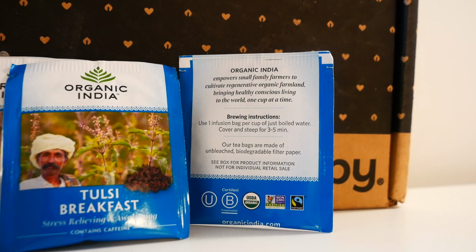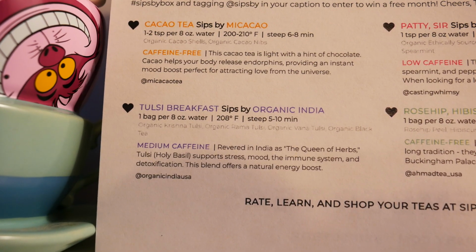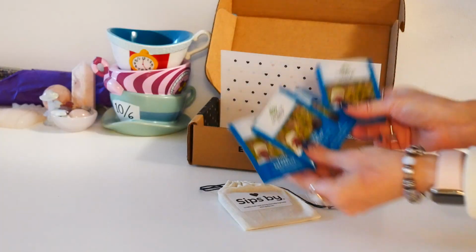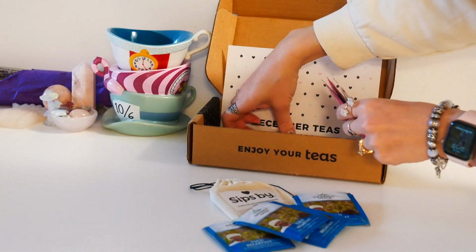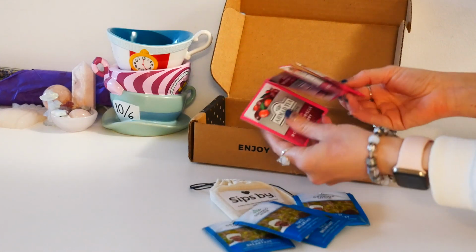I was really surprised by this tea. It tasted really good. I actually want to have it with vanilla cake. I don't know why, but when I was drinking this tea, I thought, this would taste so good with vanilla cake. It does have a very relaxing, soothing vibe to it, but also energizing. I could taste that with the black tea. It was very different and I really enjoyed it.